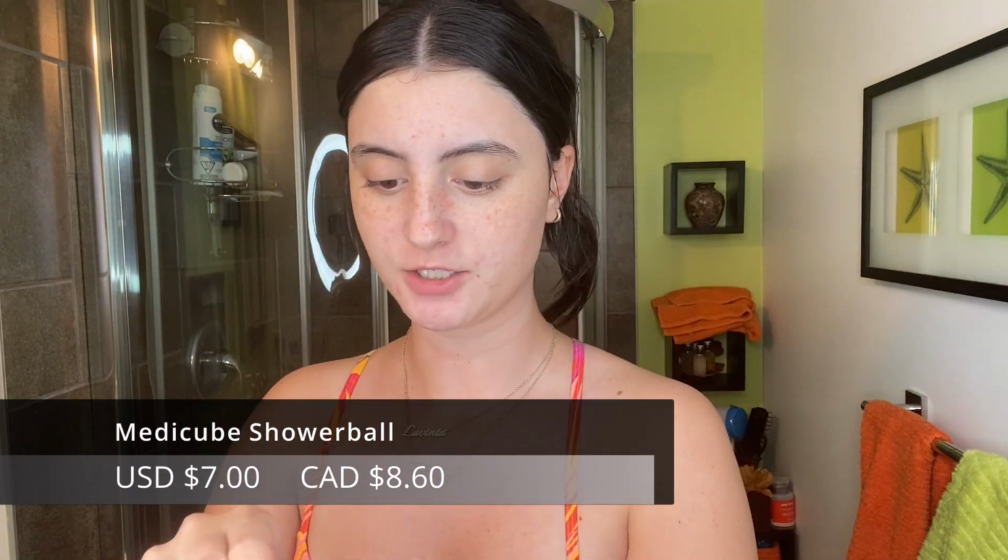Alright, so I am also going to be testing out the Red Acne Body Wash today. This is formulated for acne prone skin. It's supposed to be a great acne product that's supposed to get rid of the dead skin and exfoliate any impurities. So I'm very excited to try this. So here is what the product looks like. I do also have their MEDICUBE shower ball, which is basically just a loofah.